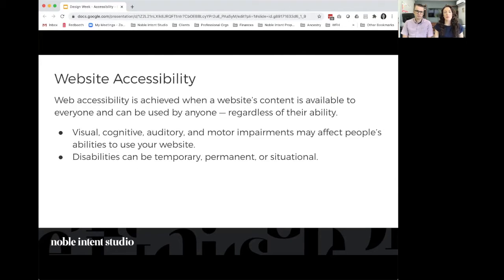So accessibility is achieved when a website's content is available to everyone and also can be used by anyone. And there's really 4 types of impairments that could come into play when someone's trying to use a website. They could be visual, cognitive, auditory, or motor impairments. These all might affect people's abilities when they're using your website. And keep in mind too that disabilities can be temporary, permanent, or situational.